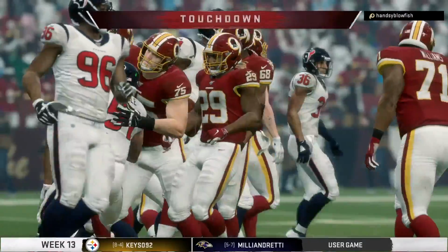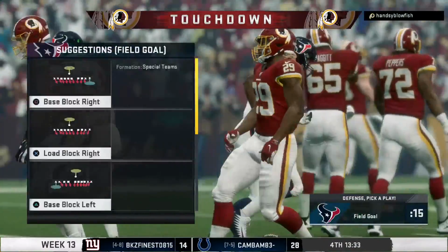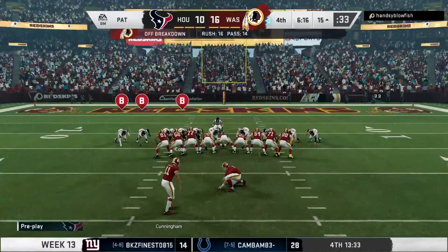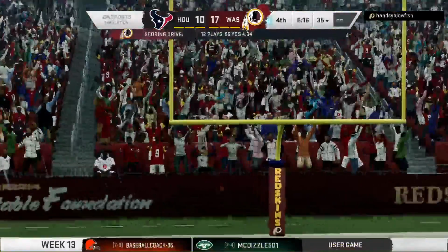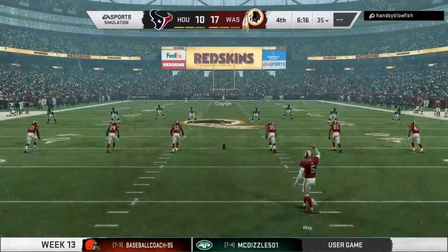And he is into the end zone. Touchdown, Redskins. Darius Geis. His 11th touchdown of the year. And the Redskins have taken the lead. The point after through the raindrops, up and good. And that makes it a 17-10 score.